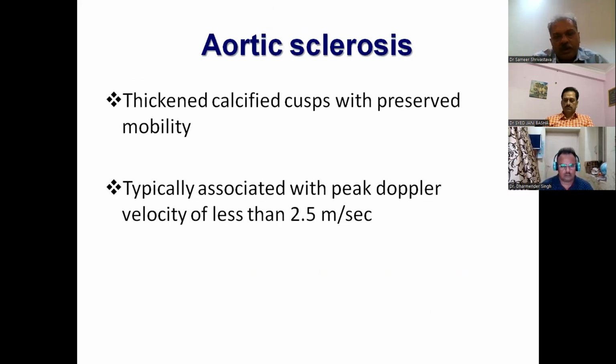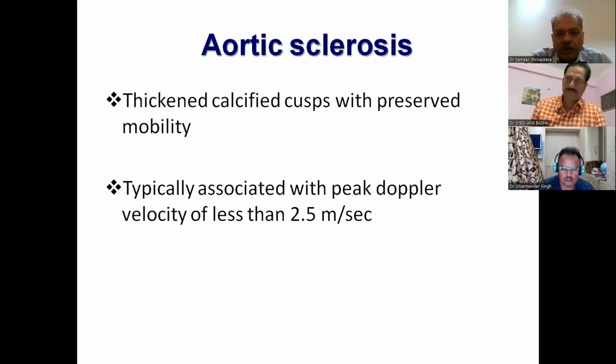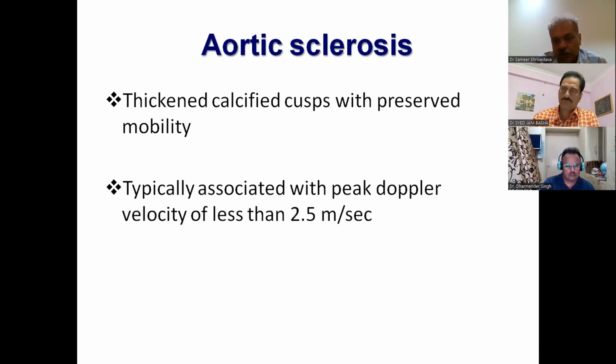Now, the elderly population will have some kind of a thickening of aortic valve. And how do you differentiate this thickening from pathological stenosis? So thickening of a calcific valve with preserved mobility is typically aortic sclerosis if the peak Doppler velocity is less than 2.5 meter per second. So 2.5 meter per second is the cutoff. Lesser than this, provided there is a big provision that your left ventricular functions are all normal.